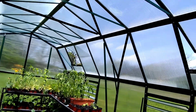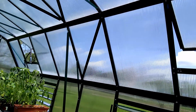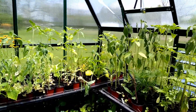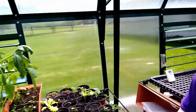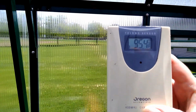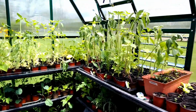And inside, oh my goodness, there's so much growing in that back corner. So I just want to show you some of the stuff we've got going on. It is currently 85 degrees, and in the greenhouse, if we take a look at our little thermometer here, I don't know how well you can see that. That is 95 degrees inside the greenhouse, which is why we've got all the windows open.